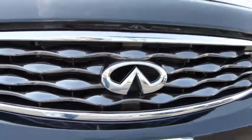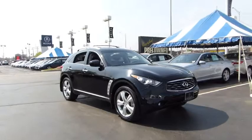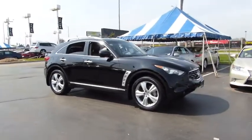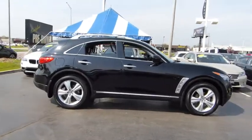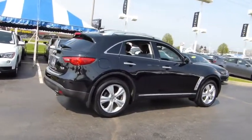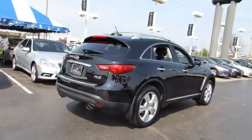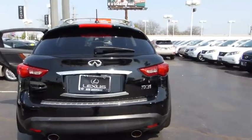The 2011 Infiniti FX35. The FX stands out with bold styling, an eager powertrain, and responsive handling. The 3.5-liter V6 provides plenty of power and 18 miles per gallon overall, and is priced below $40,000. This vehicle has less than 35,000 miles.